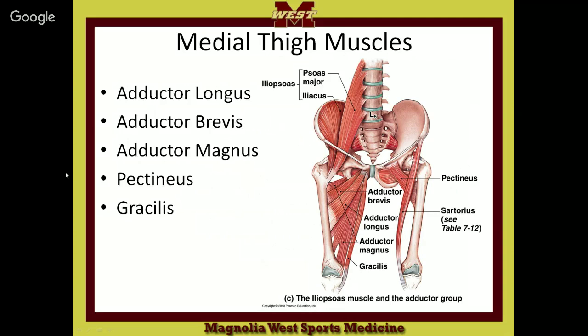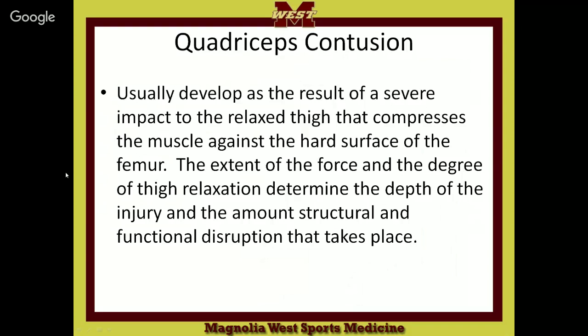That's when the guy comes in and says, well, I think I pulled my groin. Well, is it your groin or is it your hip flexor? Okay, and we'll go through that to figure out which one is which. All right, so y'all have seen a quadriceps contusion, have you? What are contusions?